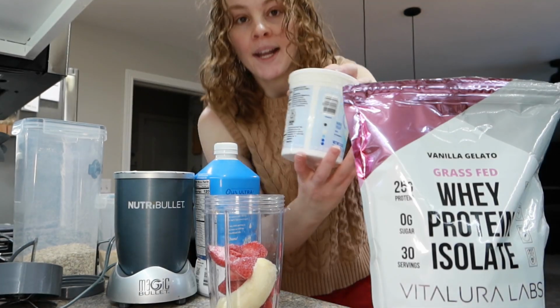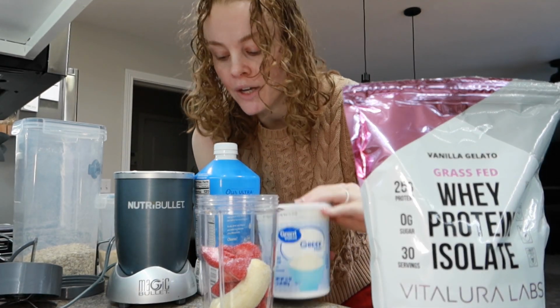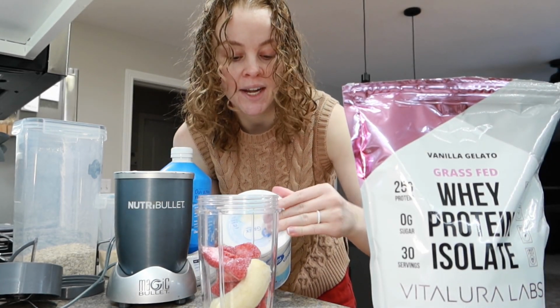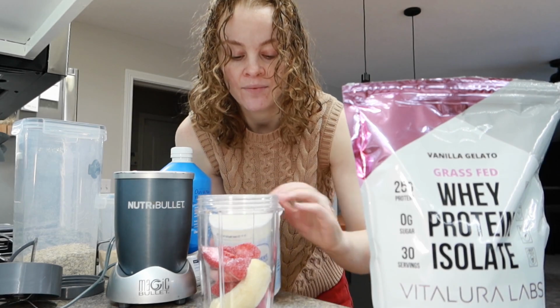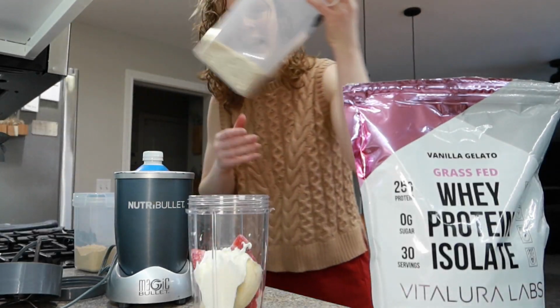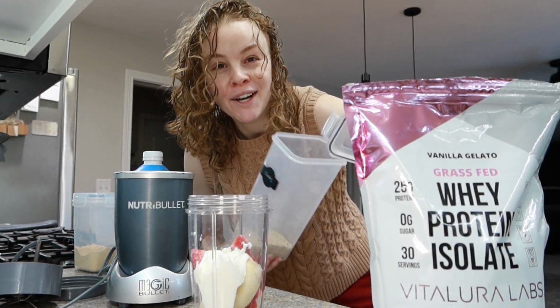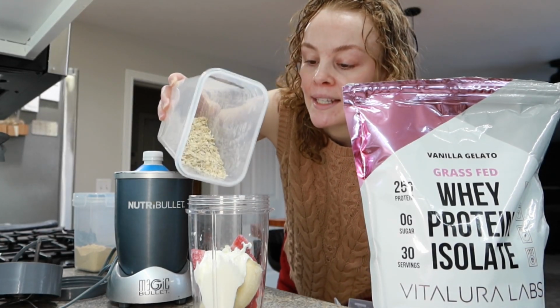All right, next we're adding some plain Greek yogurt. You could also do vanilla. I tend to buy plain because we give it to Finn and he loves it. Also gonna add some oats. I'm trying to replicate bread flavor. I don't know. We are really just winging it today.